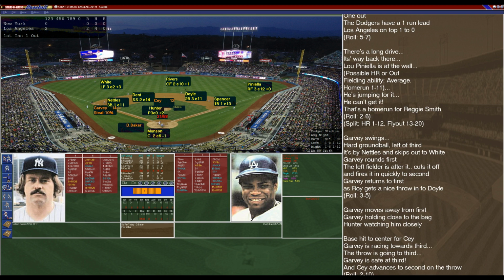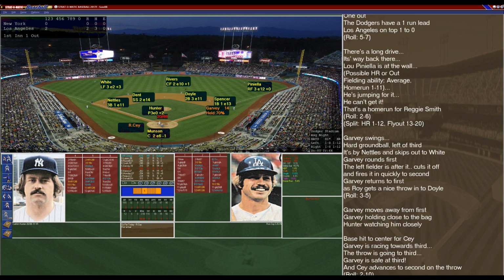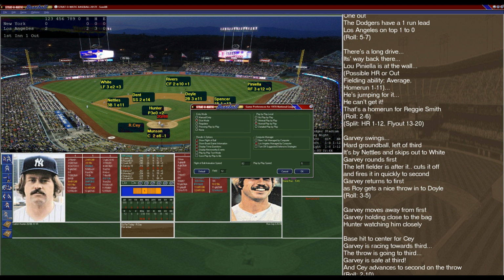And nope. So I'll tell you what, I am going to do that over again. And I'm going to undo that, but I'm going to give Cey a base hit. Let's do that. Okay. So for some reason, I don't know why they've had that, but I could have messed up when I restarted it. So anyway, let's go with this.